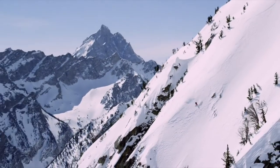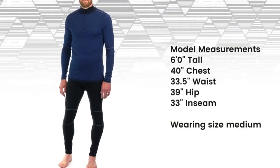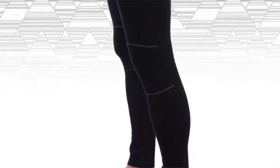SmartWool's Intraknit Merino 250 thermal base layers are technical, comfortable, and designed to fit with absolute precision. SmartWool has combined 25 years of sock and merino wool knitting expertise with innovative 3D construction capabilities to create the next evolution of base layers.